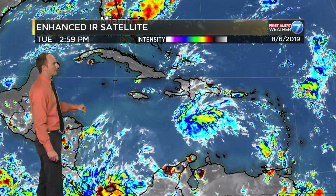The thought is that eventually this is going to continue to cruise and end up near Belize and Mexico and Nicaragua and Honduras down here. We'll have to see if it gets picked up and sheared. You can see there's a little bit of shear in here. Does it get sheared apart before it gets there, or get lofted a little further off to the northwest? For now, again, no real big concern with this one.